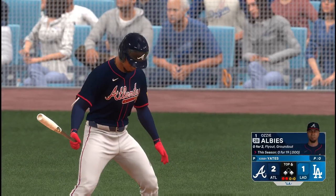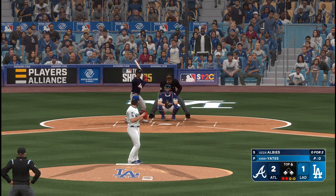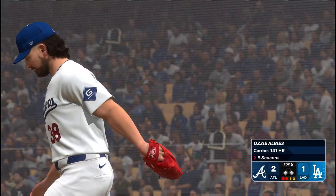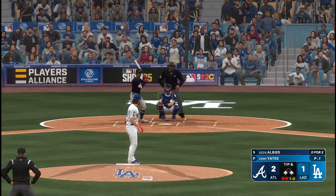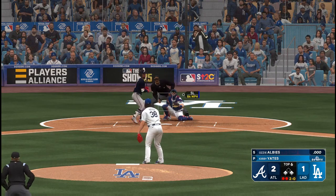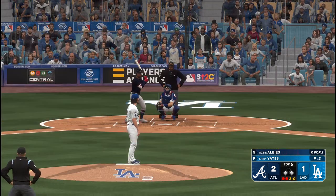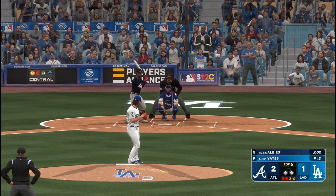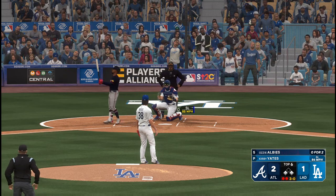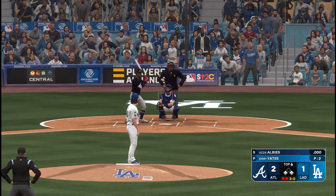And here comes Ozzie Albies to the dish. And that one a little bit high. 1-0. Not even close there. Now 2-0. Two outs. And a slider misses down and away. Back-to-back breaking pitches away, you get the feeling as a hitter that the pitcher's afraid of you, that he doesn't want to challenge you. So I think the confidence level is raised right here.